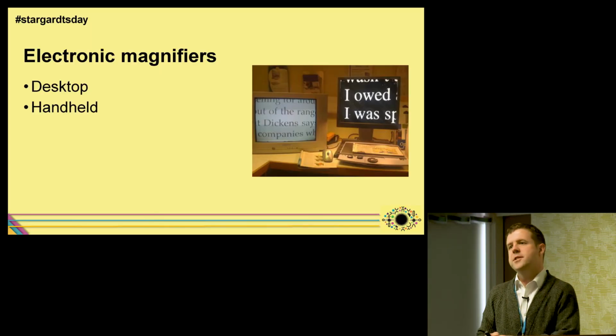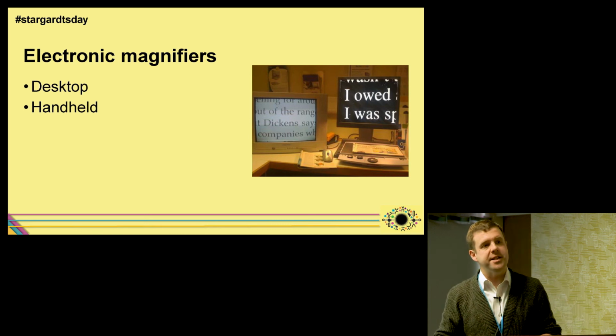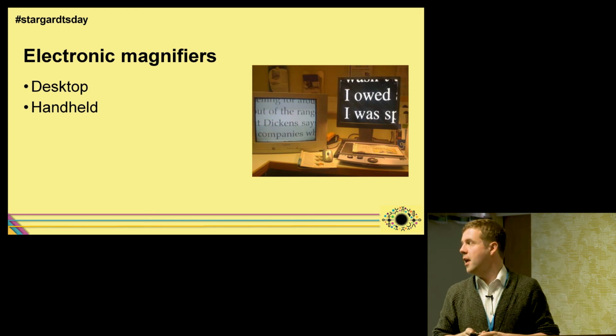This is becoming a little bit more modern, so these have been available for about 25 years or so. These electronic magnifiers, or CCTV magnifiers. As many of you will have seen, these are systems where you put things onto a table or underneath a device, and they get enlarged onto the screen. And we can get very, very large amounts of magnification from these.